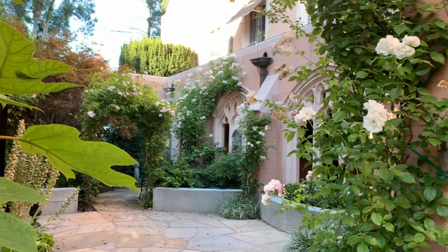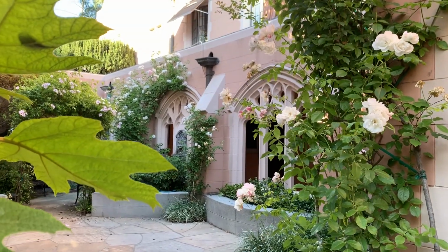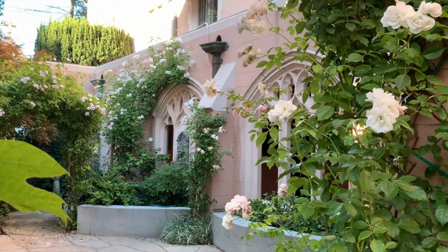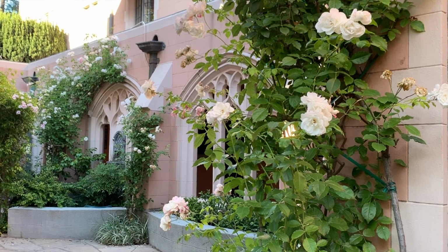They're not super showy, but they're so elegant and pretty. It's one of my favorite roses. It's timeless. It looks good in all sorts of garden styles.